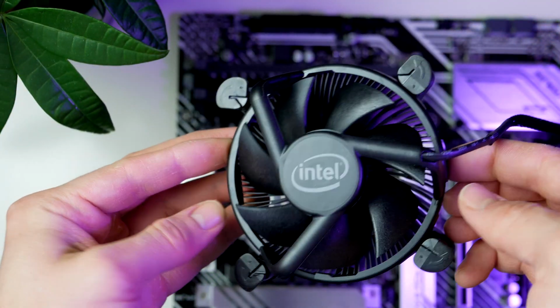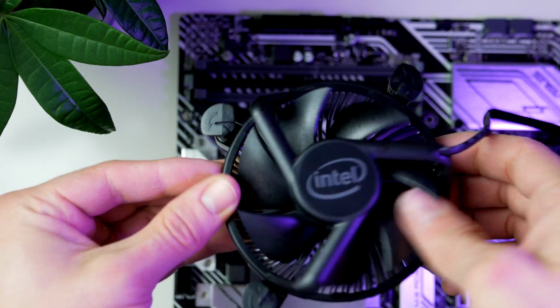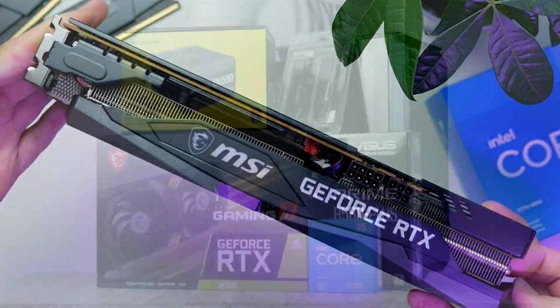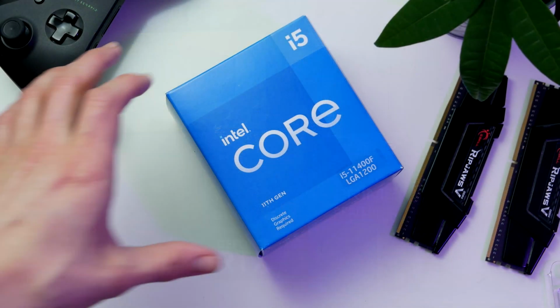Now a cooler is included with the 11400F, and if you're curious about the stock cooler and what temperatures and frame rate you can expect using the included heatsink, have a look at my previous 11400 and RTX 3060 build on the channel.